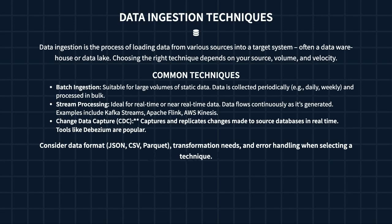Okay, let's talk about getting the data into our systems. That's data ingestion, basically loading information from all its different places into one central location. There are several ways to do this, and it really depends on where your data is coming from and how quickly you need it. We often use batch ingestion, which is like collecting everything at once, think daily reports. Then there's stream processing, which deals with constantly flowing data, like social media feeds. And finally, change data capture, allowing us to keep up with updates in real time.